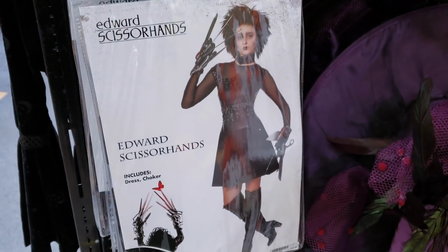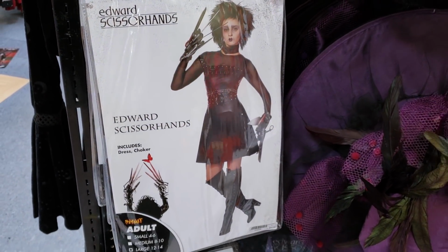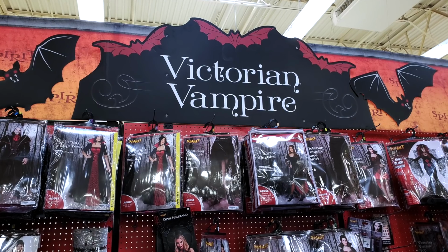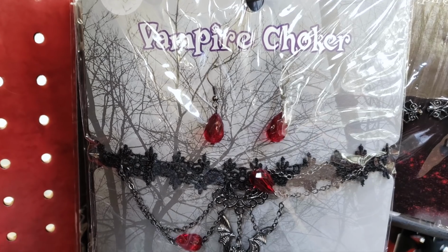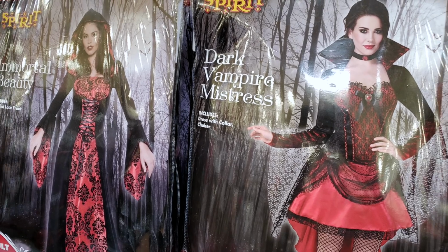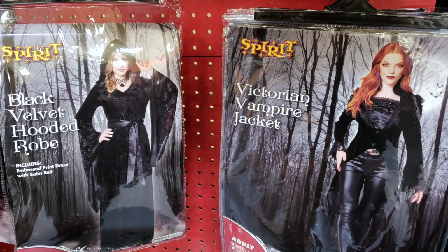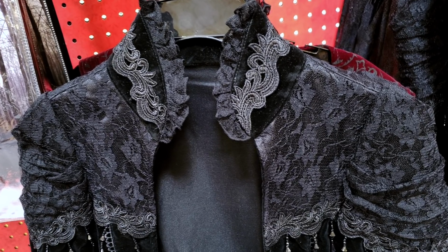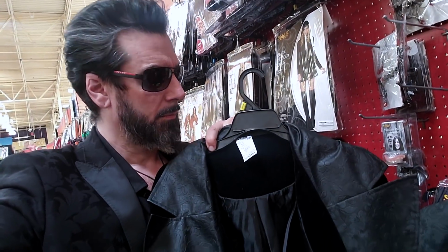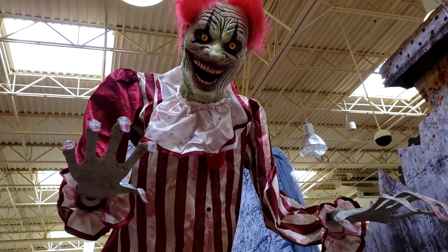Unsurprisingly, it was of course full of costumes, which you'd expect from a Spirit Halloween store, but I was really intrigued by this section, Victorian Vampire, and I wondered if some of these accessories and some of these costumes couldn't be used year-round. I mean, some of them do look cool enough to wear to the local goth club, like this number. It might be worth making a video about that. What do you think?